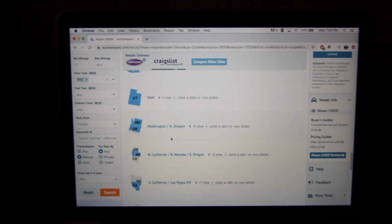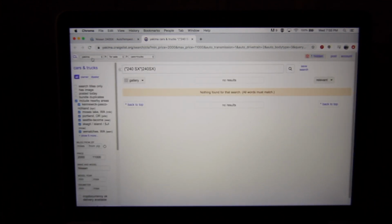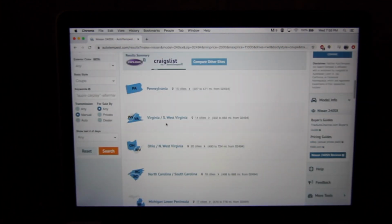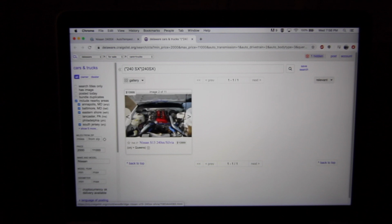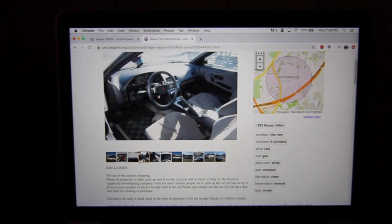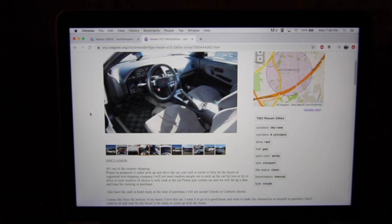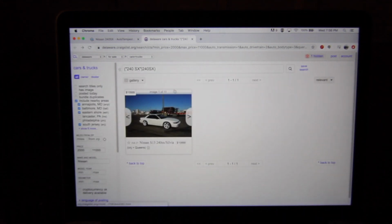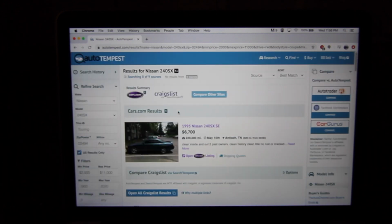So instead of having to put in Seattle, Washington and include nearby areas, you can just go to Washington and it'll bring you to that page, as you can see. So no results there, so that probably wasn't the best one to click on, but let's see, DC, Maryland. So as you can see, here's a car, pop right up, pretty nice Silvia, but as you can see, it just makes searching a lot easier. So it cuts down on the time you're going to use to search.